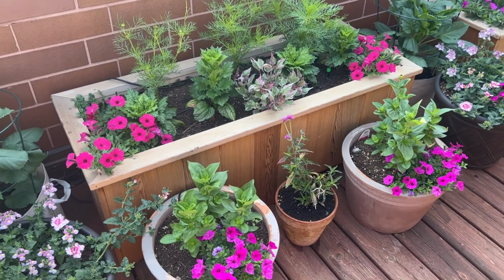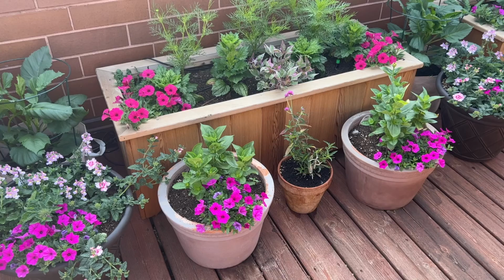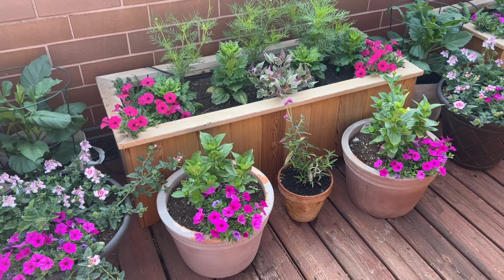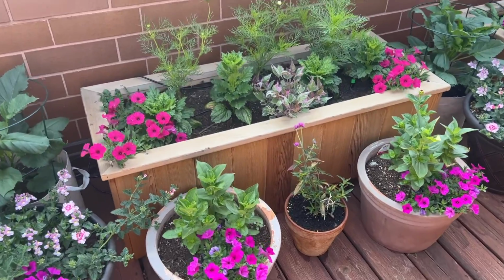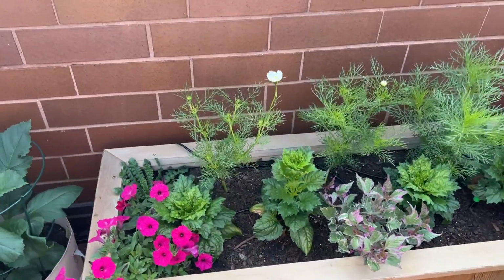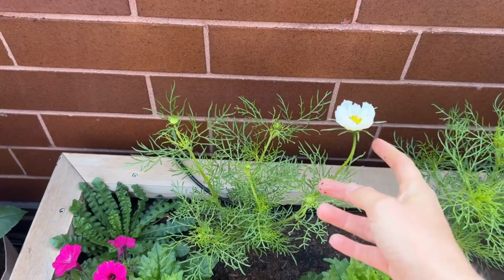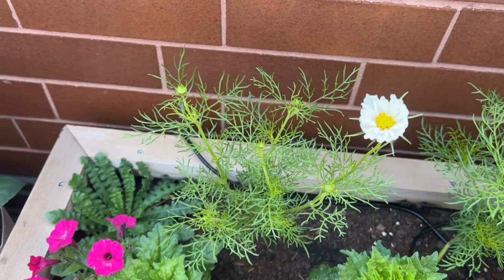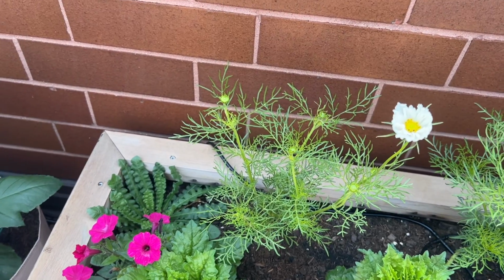But look at how pretty. Just having the same color scheme throughout, I feel like it definitely ties everything together. We have first Cosmos. This is so exciting. I love this time of year seeing the first of everything, so that's really nice.